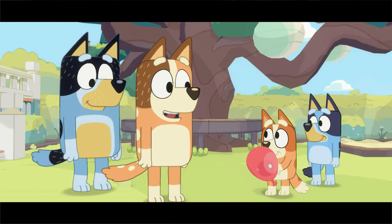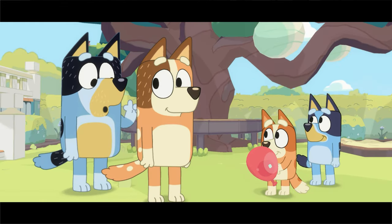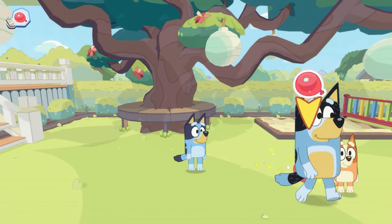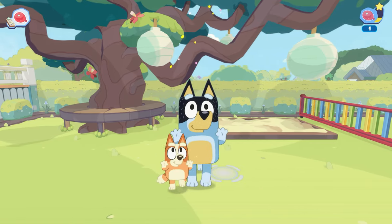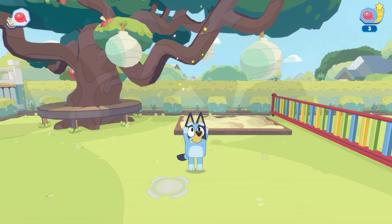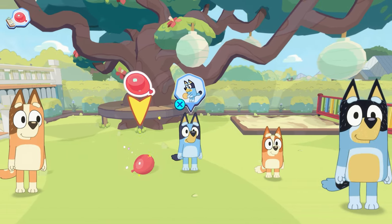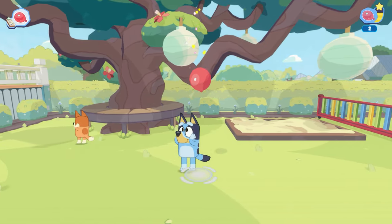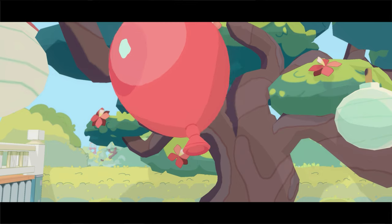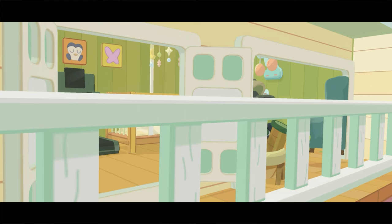You guys are getting good at this! I'm a keepy-uppy expert. Yeah, this is easy. Just remember to make sure the balloon doesn't touch the grass. You squirts are pretty good at this. Let's go again. Here we go! Whoa! The balloon! Oh no! It's floating through the window!